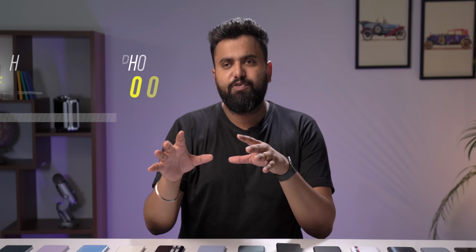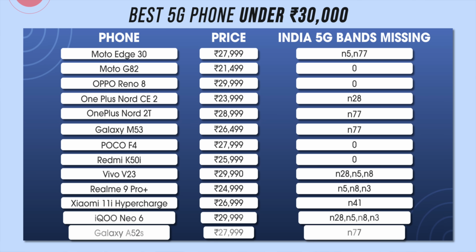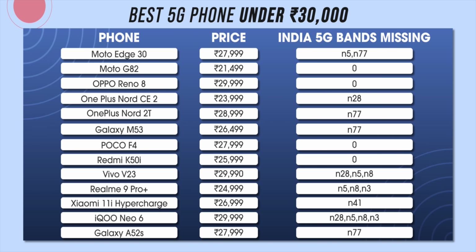Moving on to the best 5G phone under 30K, and as you can see, there are a lot of good 5G phones in this price range. But here are all the 5G bands they are missing, and there's basically only 4 phones that have all the 5G band support in India.